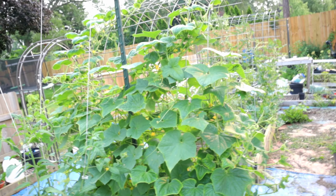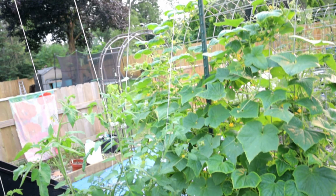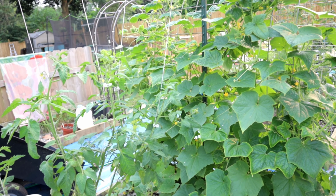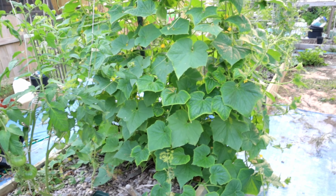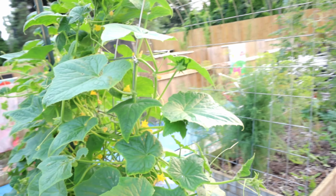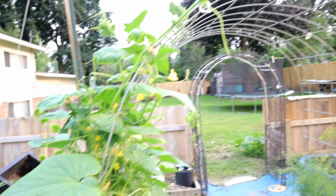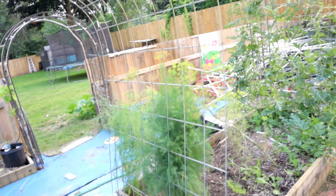I mean, look at these vines. I haven't even pruned these vines at all, and I usually prune my cucumbers and keep it nice and tidy, but this year I just decided to let it do its own thing, and if I lose some crop as a result of it, we'll see. But I'm looking forward to, by the end of the summer, this thing being trellised all the way over the top.